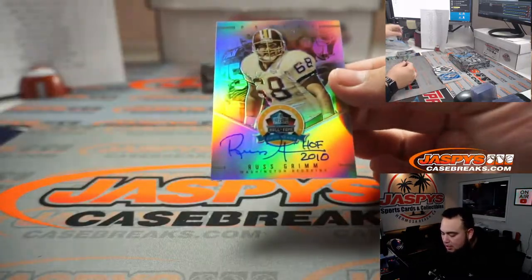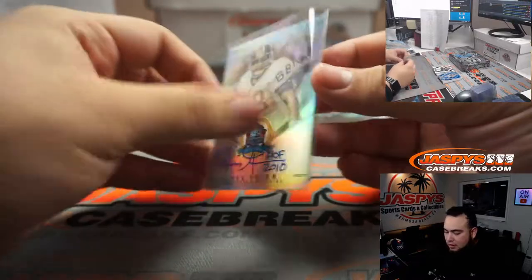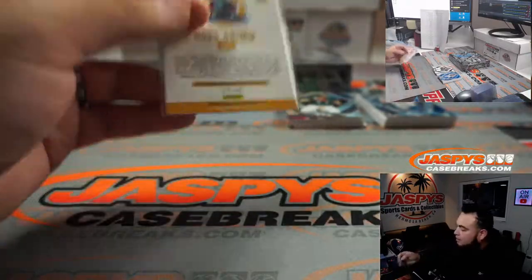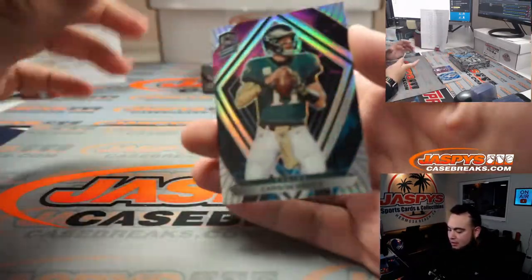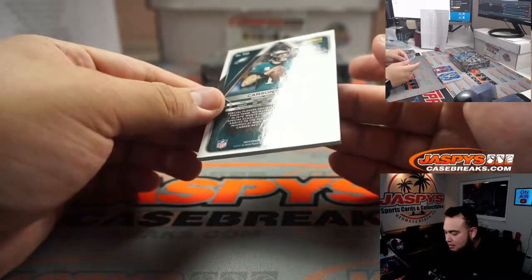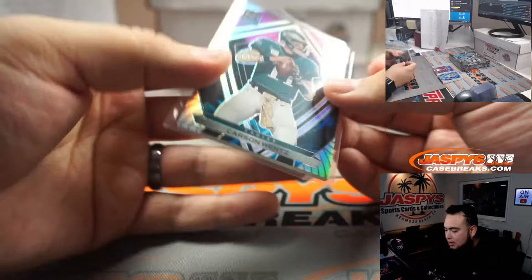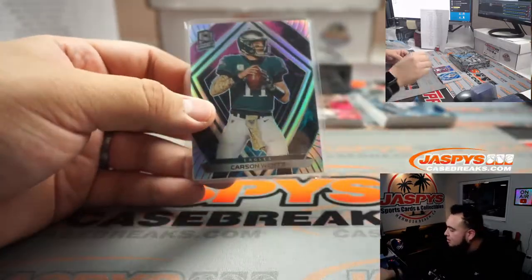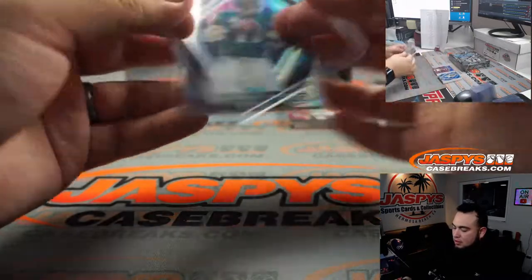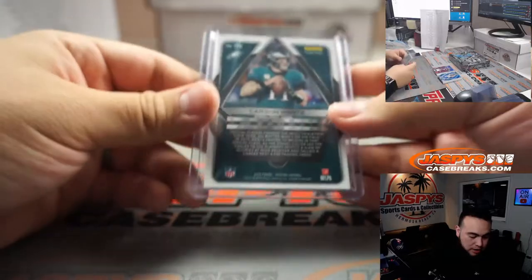All right, and we got a Russ Grimm, Hall of Fame for the Washington football team, going to Jarrell Taylor. 28 out of 50. All right, and it looks like a little nebula. 1 out of 2, Carson Wentz. Like I said, I don't think you would have won this round. It's a nice looking card. I love the nebulas. Eagles. Spot one. Tony.